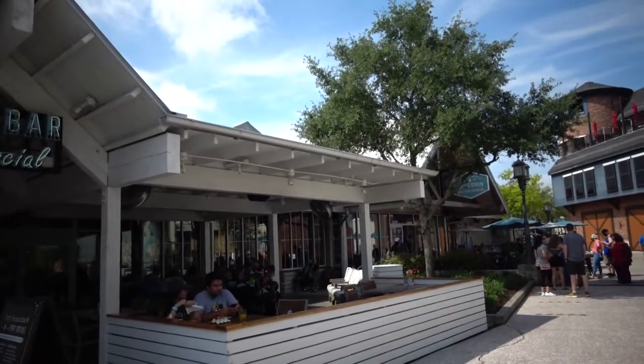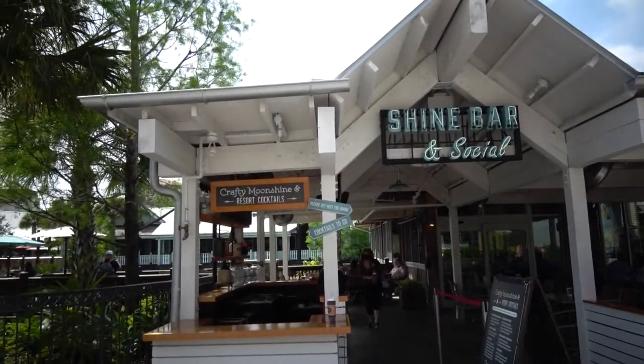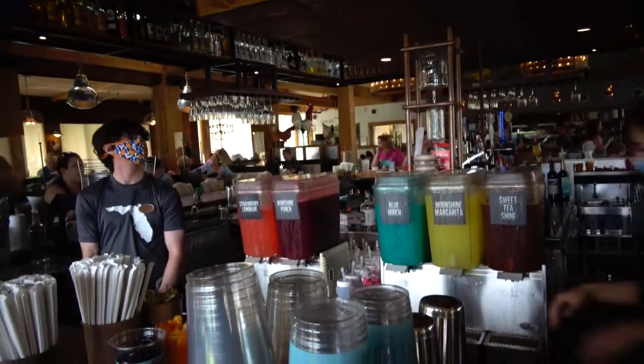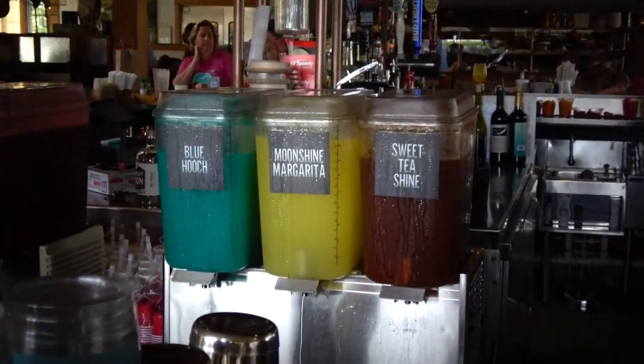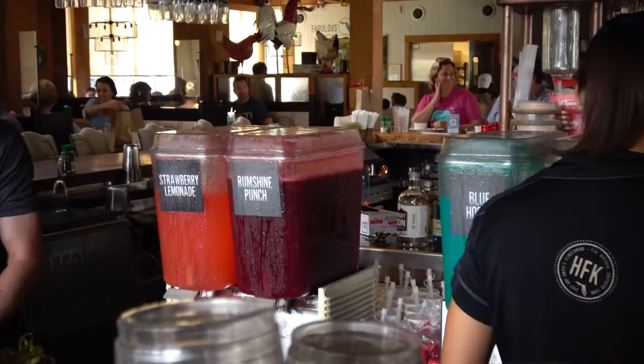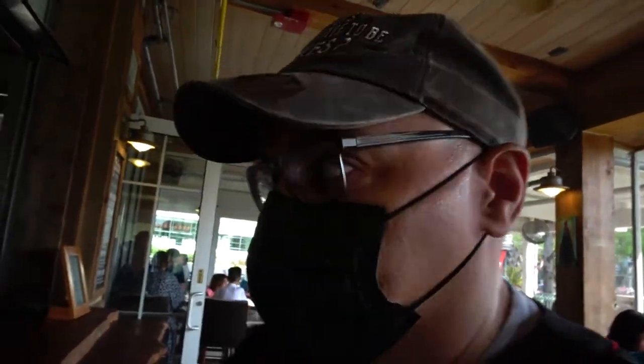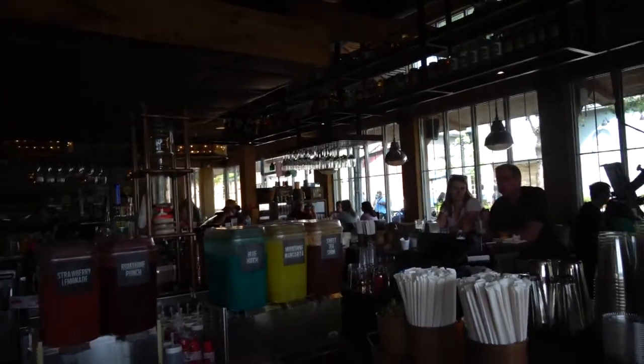Okay, we are going to Chef Art Smith's Homecomin'. We bought the refillable drinks, and we're going to have them filled right now. So we are here now at Chef Art Smith. It's our first trip. Thank you. We have these refillable little plastic bottles that we bought last time we were here, and you can either get free soda with them or you can get one of those moonshine drinks. So I got the sweet tea and Jenna got a mix of Rum Shine Punch and Blue Hooch.